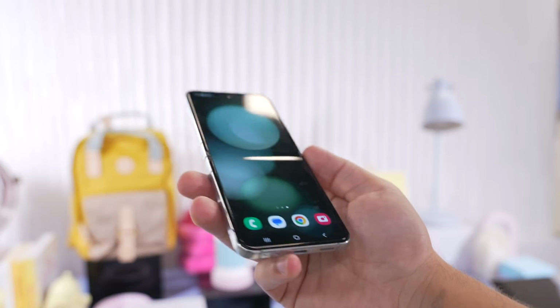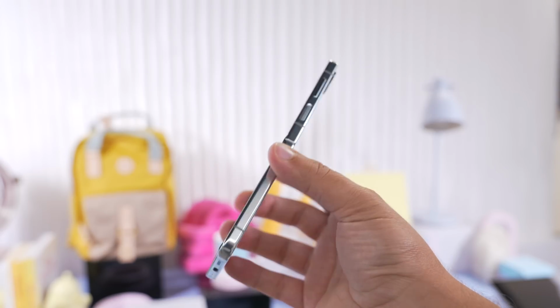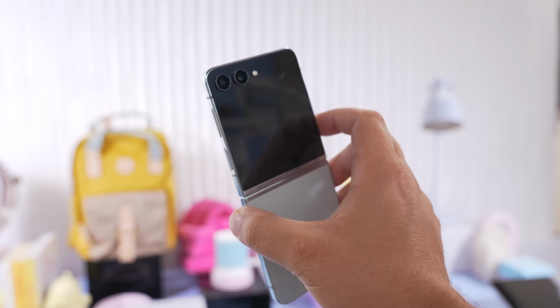The 3700 mAh battery and 25-watt charging rate remain unchanged, which is disappointing. I would have loved to have seen both an improvement in the battery size along with a higher charging rate, as the Flip 4 struggled to last a full day. Here's hoping that optimizations can improve longevity.